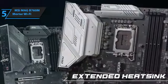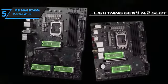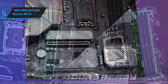The MSI Mag B760M Mortar Wi-Fi may not offer CPU overclocking capabilities, and it does disappoint with the absence of USB 3.0 slots. However, considering its affordability, it provides a robust set of core features that make it an excellent choice for a budget build.